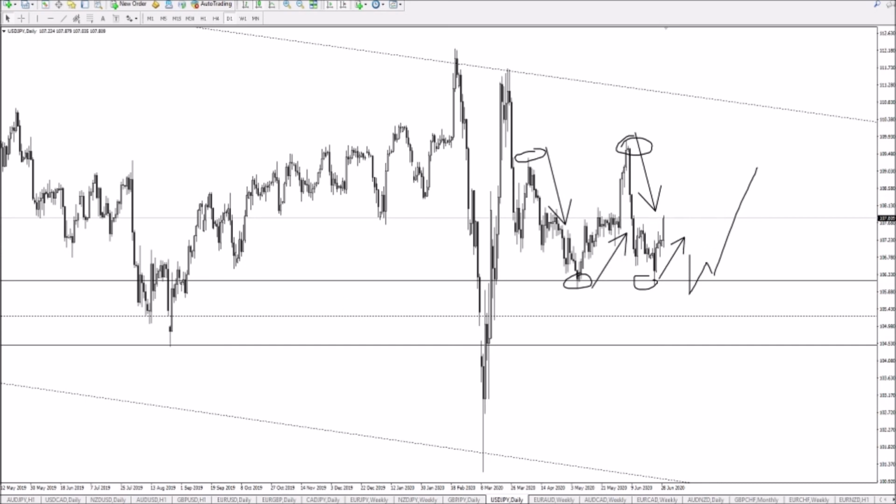It's just range bound at the moment, and sorry I can't really pull any magic levels or anything for you, but that's why it hasn't been in the weekly outlook.